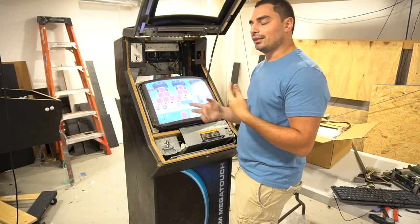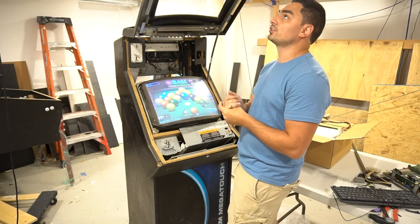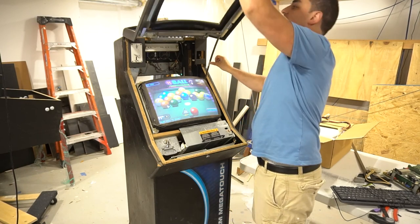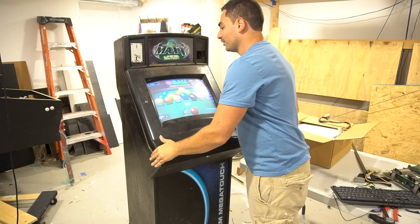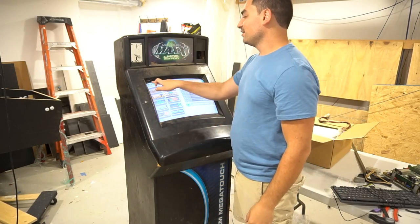But again, you could get this and convert it and all that. Supposedly there's no videos on this conversion, I just saw it on a forum. But all in all, I have to do the final cleaning, kind of get rid of all the spider webs and stuff. But it is a thing of beauty when it works.